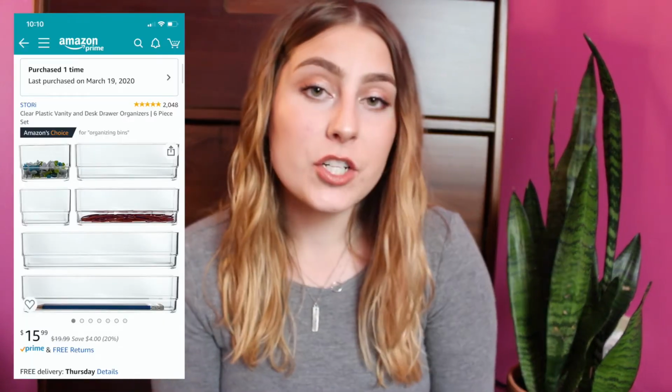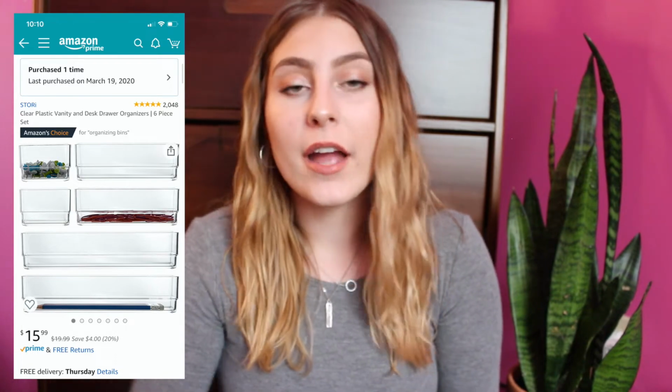Okay, my next favorite Amazon home item is my drawer storage containers. When I started to redo my room, I got all new furniture. I got a new desk from IKEA, and I absolutely love this desk, but I needed some way to organize everything inside of it. My desk before had multiple drawers, and this one only has 2, but they are larger drawers, so all of my stuff was literally all over the place in this desk, and I needed something to divide everything up and just organize it more.